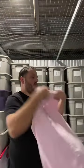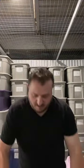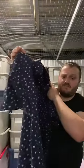This is a seersucker. I can't even talk no more. I'm tired. Seersucker. So this is an easy $18 to $20. What else we got? Next up, we have a size large. This is just a little 4th of July piece. This is Denim and Supply Ralph Lauren. That'll be a 15 to 20-er.